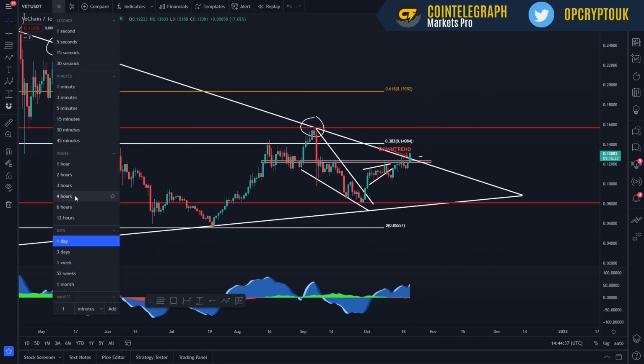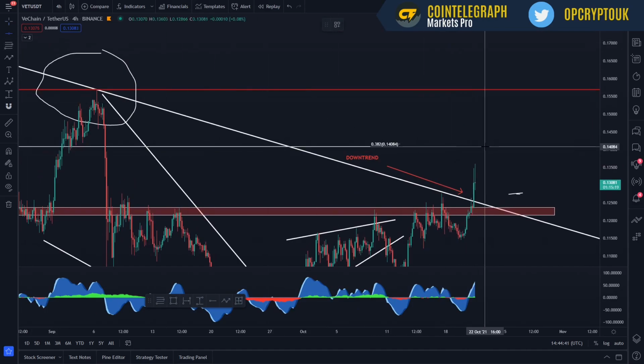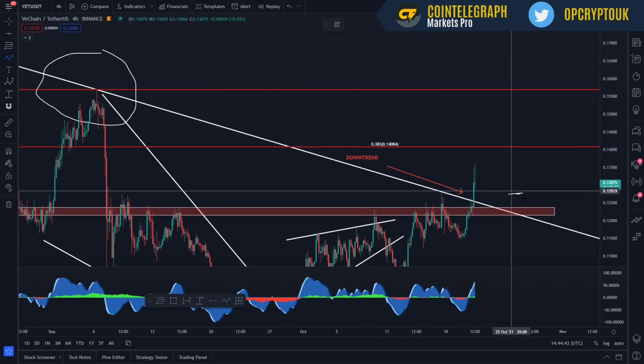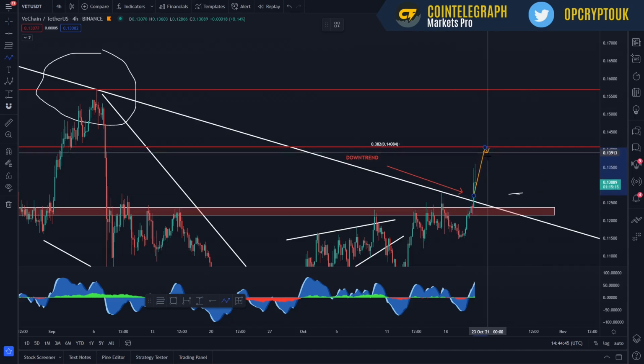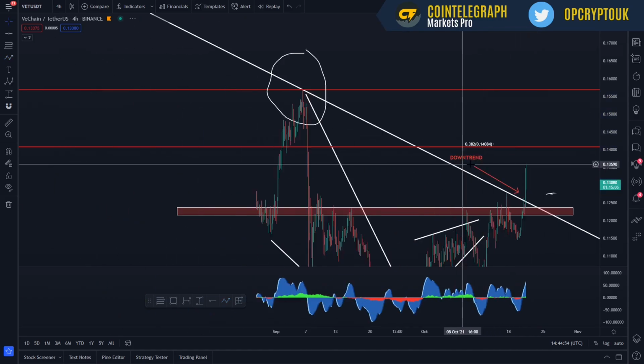If we go back down to a 4-hour, you'll get a better grip of that. So that is a region there. I'm going to mark it up with a nice horizontal array. So look to take profit there, and then potentially buy back somewhere down around 13 cent before we do go on and then push on to 14 cent. That is the first area I would consider taking profit.